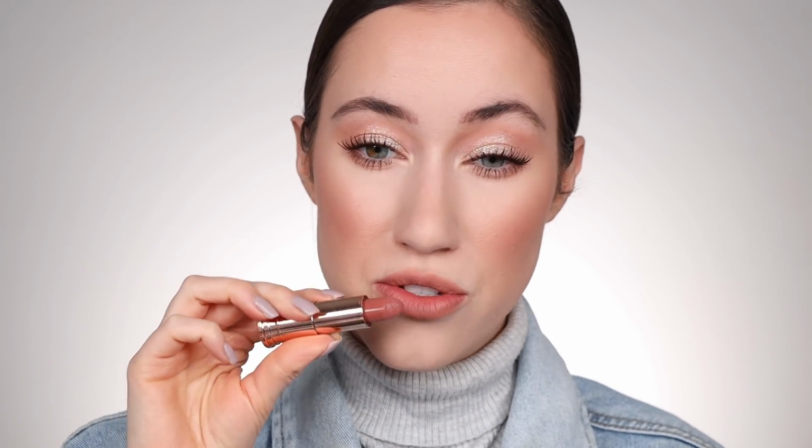They're one of their newer launches, and I am obsessed. So I have 2 shades here. I'm trying to figure out if I want to mix them or just use one. My favorite shade, the one that I get the most use out of, is definitely Buttercup. It's this gorgeous kind of pinky peach nude, which I think will match really nicely with the blush.